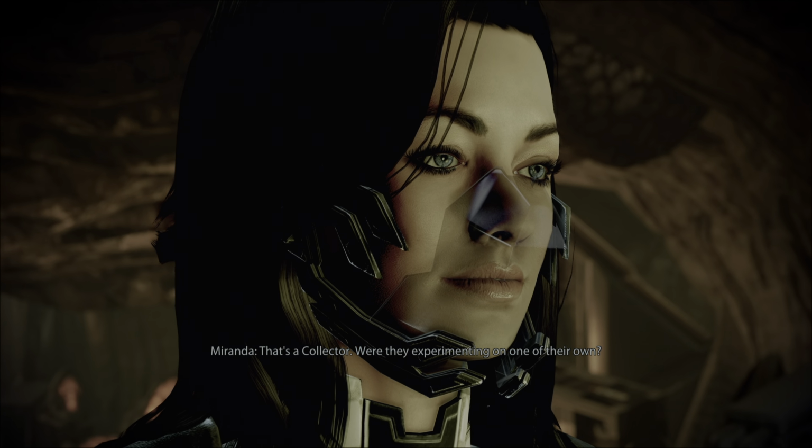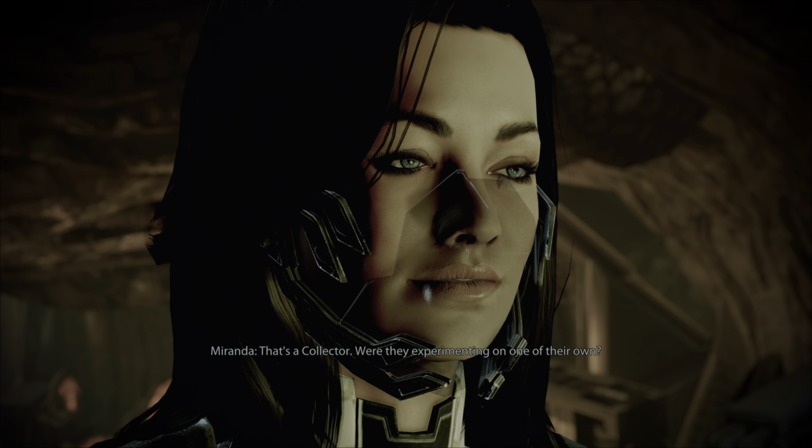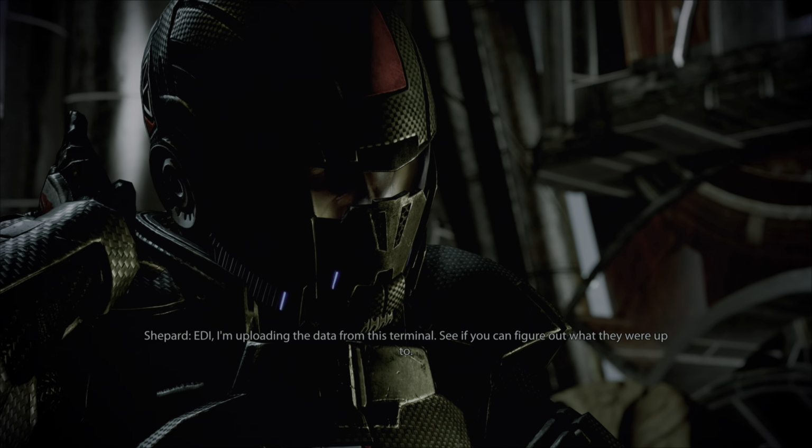That's a collector. Were they experimenting on one of their own? EDI, I'm uploading the data from this terminal. See if you can figure out what they were up to. Data received. Analyzing. The collectors were running baseline genetic comparisons between their species and humanity. Are they looking for similarities? I have no hypothesis on their motivations. All I have are the preliminary results. They reveal something remarkable. A quad-strand genetic structure identical to traces collected from ancient ruins. Only one race is known to have this structure, the Protheans.